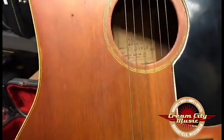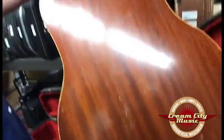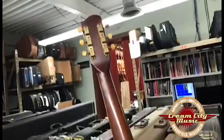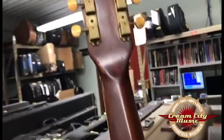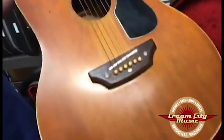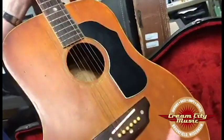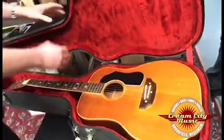Built a lot like a Gibson J-50, so solid spruce top with mahogany back and sides. Similar style, not quite a slope shoulder, but a dread nonetheless. A pretty rare, pretty unique guitar, with a very similar tone to a J-50. But another piece, funnily enough, that we picked up from a dealer friend down there. So lots of deals with dealers at the Nashville Guitar Show this year.